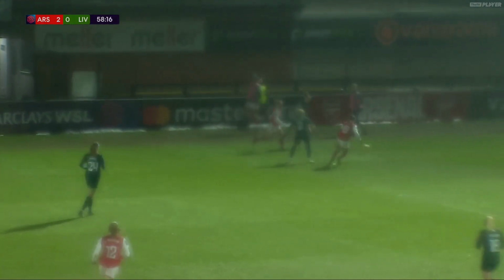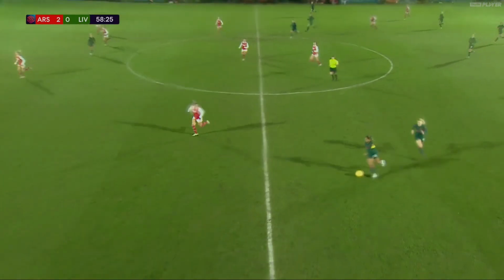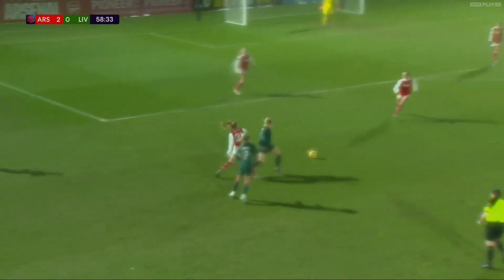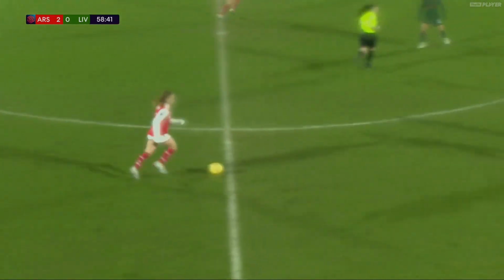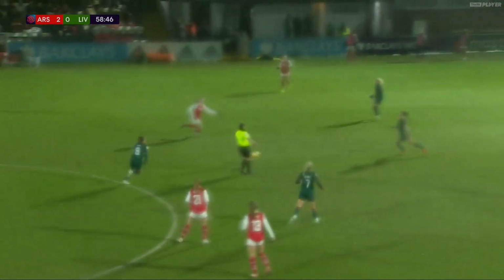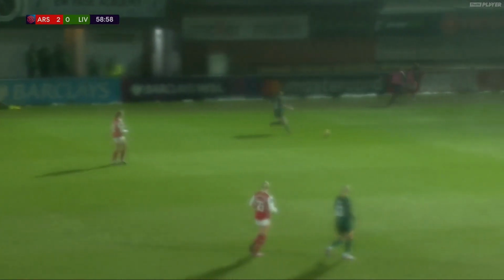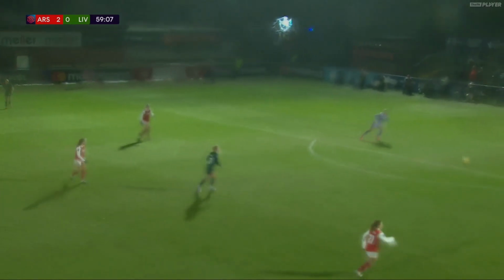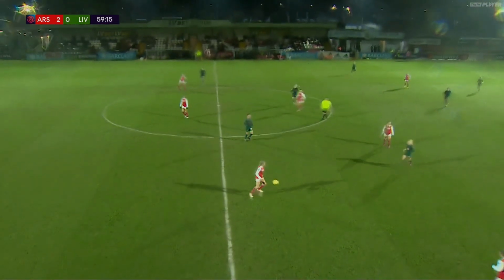Daniels. Cleared by Campbell. Hines. Has Holland on the outside. Holland drifting forward. Slightly heavy touch and only then went down. Pelova. Nagano. There's set to be a couple of changes for Arsenal. Looks like coming pretty soon. Lotte Wubben-Moy and Katrina Kuhl both look like they're set to make an appearance soon. Away by Laws.